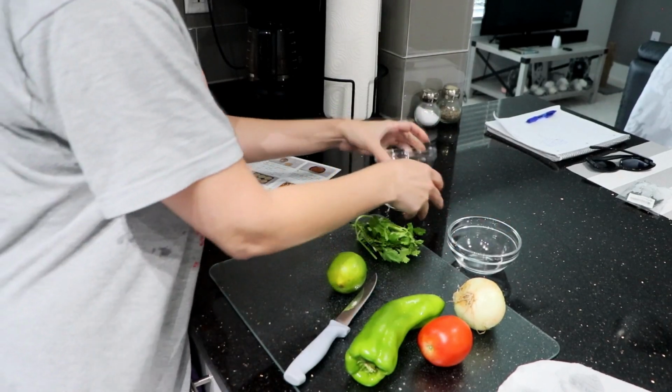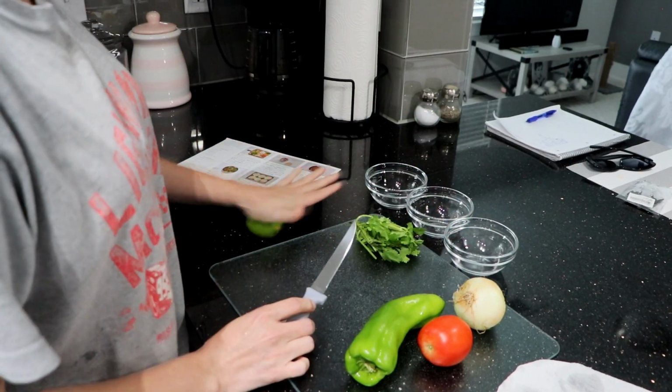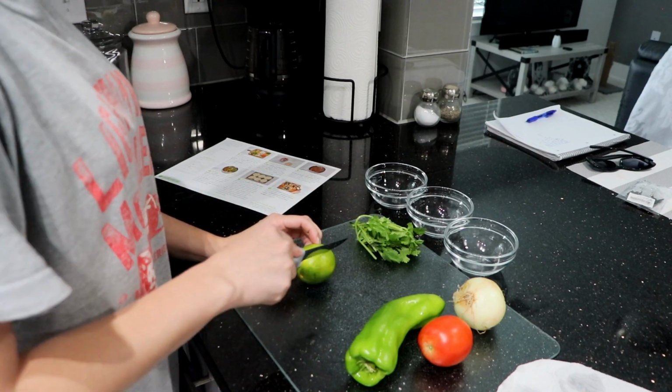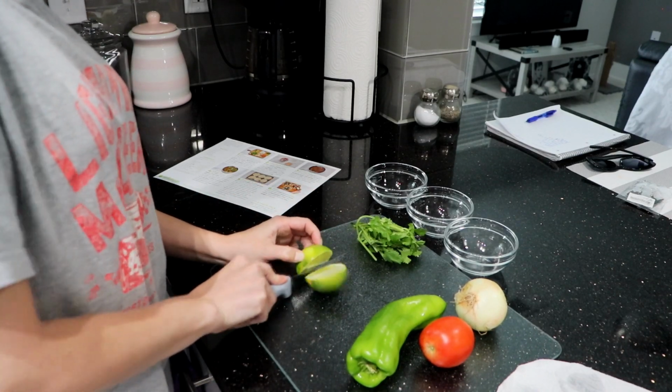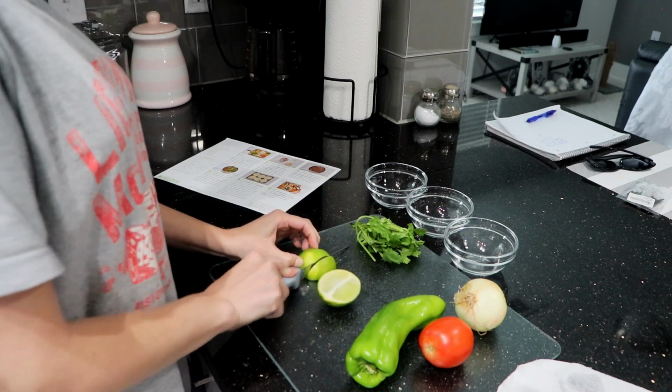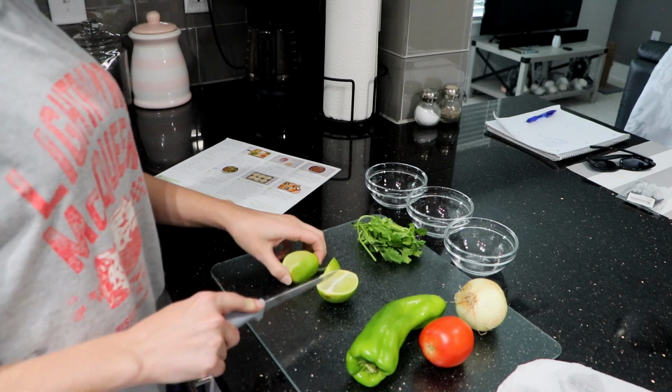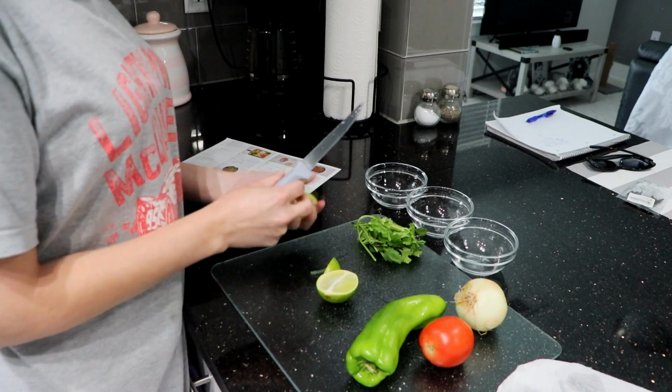So one thing I forgot to mention is that Alan is actually going to be cooking this meal tonight. But I just went ahead and cut up the vegetables beforehand for him just so that it wouldn't be too much on him. So I'm cutting up the lime, the cilantro, the tomato, the onion, and the pepper.